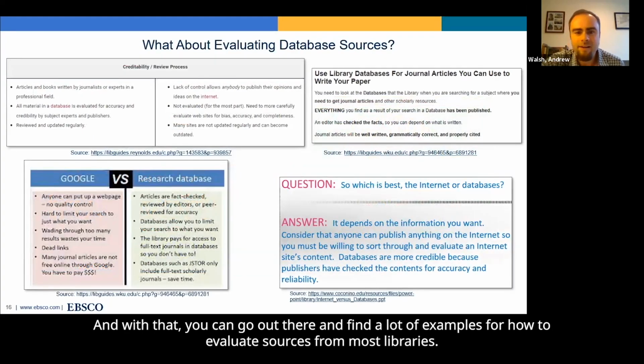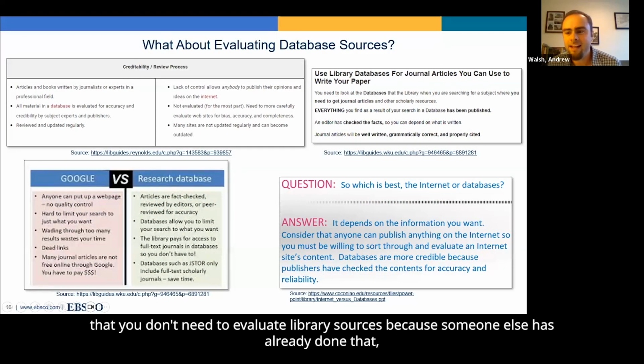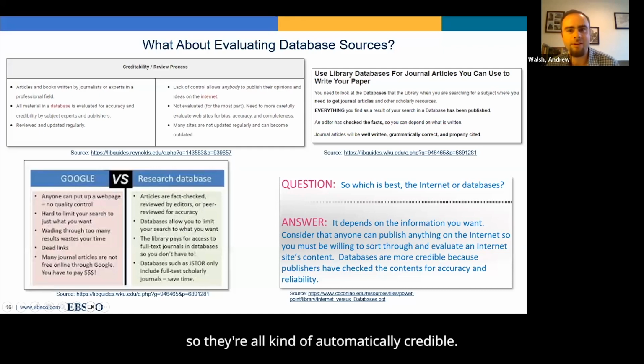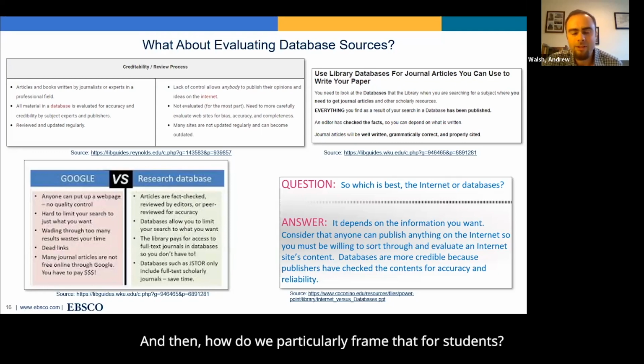And with that, you can go out there and find a lot of examples for how to evaluate sources from most libraries. And very often you'll find that it gets framed as Google versus the library. And it's kind of implied that you don't need to evaluate library sources because someone else has already done that. So they're all automatically credible. But obviously, as we would know, shouldn't database sources need some evaluation as well? And then how do we particularly frame that for students?